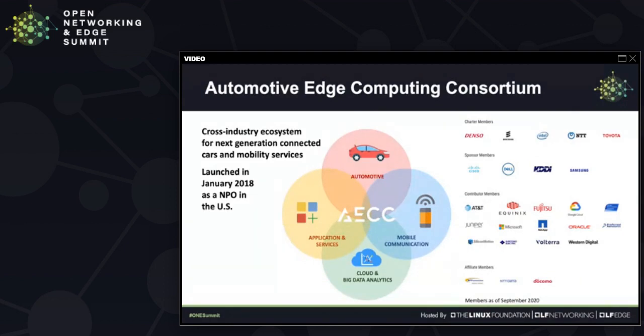To enable edge computing for connected vehicles, we founded the Automotive Edge Computing Consortium, AECC, in 2018. AECC includes a variety of companies from the automotive sector, telecom carriers, cloud providers, service providers, etc. As of September 2020, we have 26 member companies. AECC defines specific service scenarios, use cases, and requirements for edge computing for connected vehicles, and comprises recommended architectures and solutions based on these requirements in technical reports.